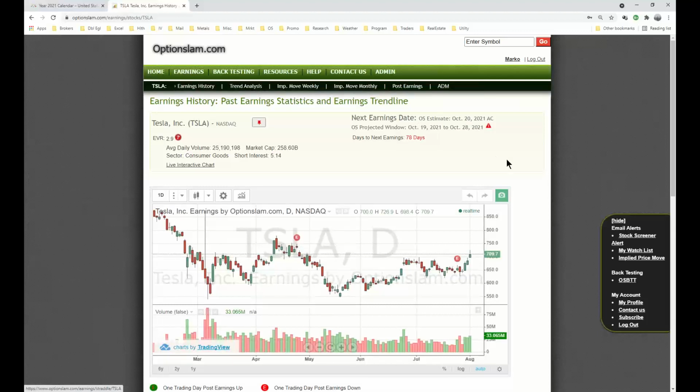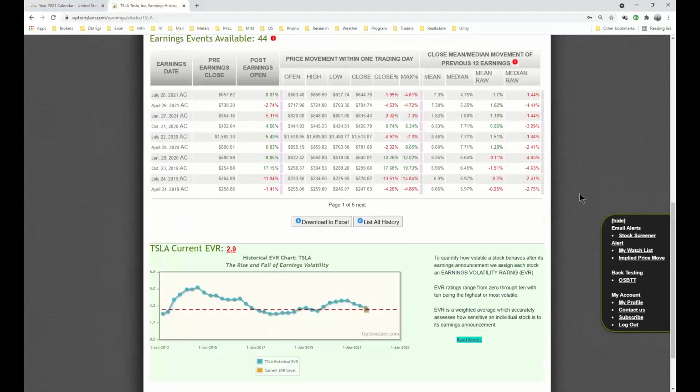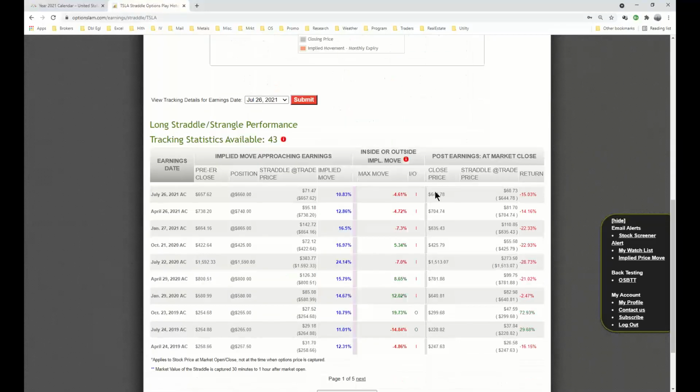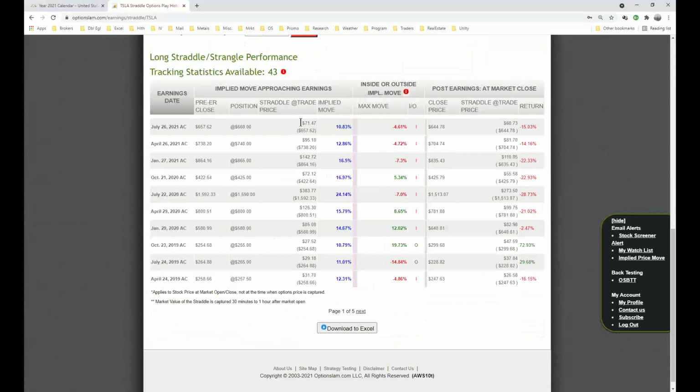I'm going to fast forward here. There's lots of information down here and there's the EVR chart down here, et cetera. We're going to fast forward through all that stuff and go right to the implied move monthly page. And on the implied move monthly page, we see that the final closing implied move at the end of the day on July 26th for the stock Tesla was $71.47. Now that is the implied move. That is based on the straddle, the cost of the straddle going out to the next available monthly option expiration date, regular monthly, which would be the third Friday of August, right?